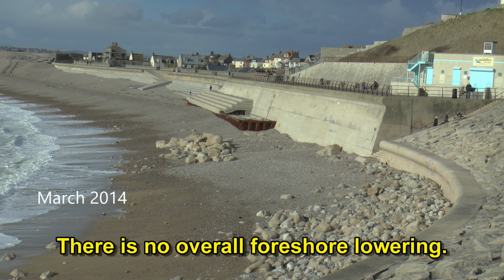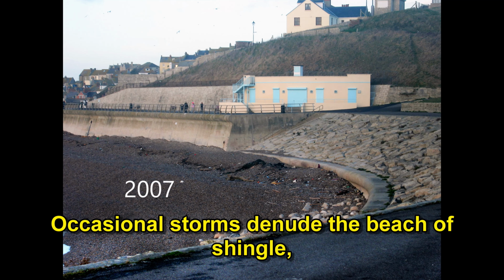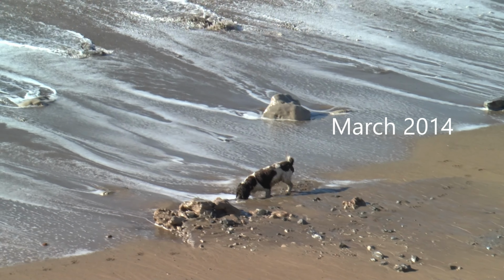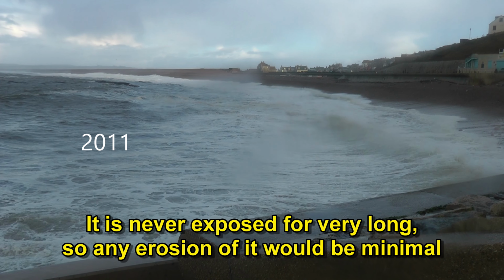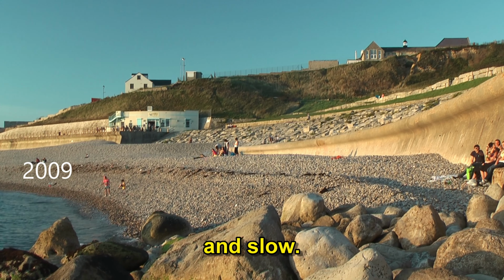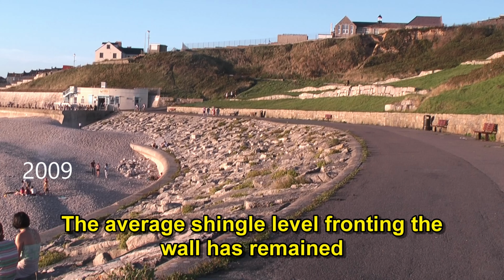There is no overall foreshore lowering. The beach levels fronting the wall have always fluctuated dramatically. Occasional storms denuded the beach of shingle, exposing sand and the clay substrate. The exposed clay is hard and slippery. It is never exposed for very long, so any erosion of it would be minimal and slow. The average shingle level fronting the wall has remained fairly constant over the years.